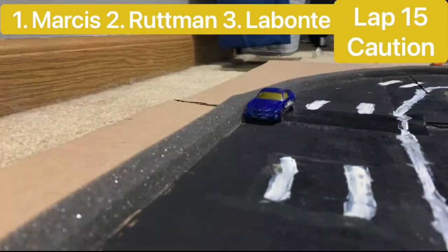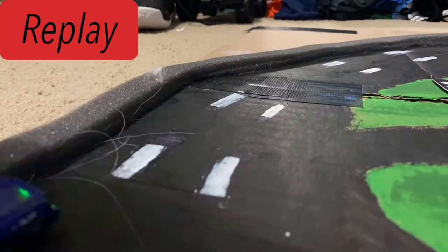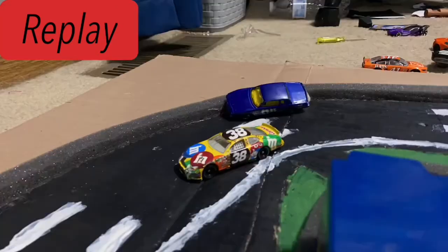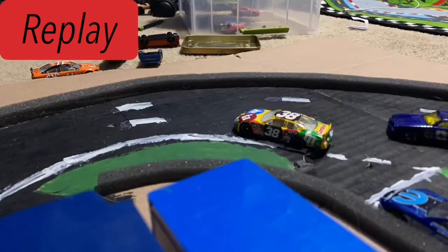And the caution on the track, and that's Davey Allison up into the wall. Wow. That looks like a hard hit. Let's see the replay. Lost some traction there. And that just was a tire blow. It looks like he was trying to avoid Elliott Sadler coming off of pit road, and he just slammed the outside wall. That's sad for him that he just hit the wall.